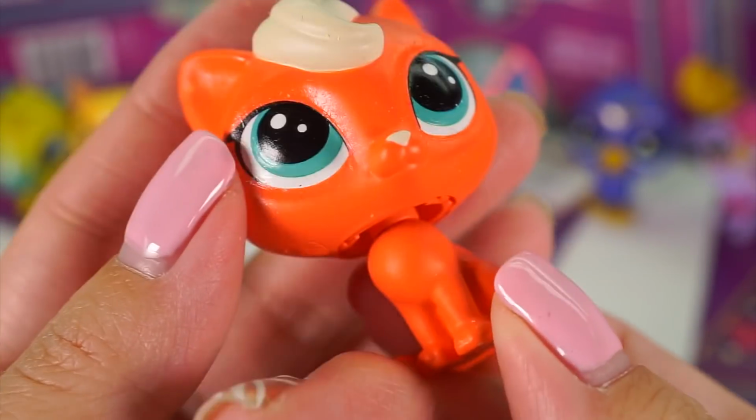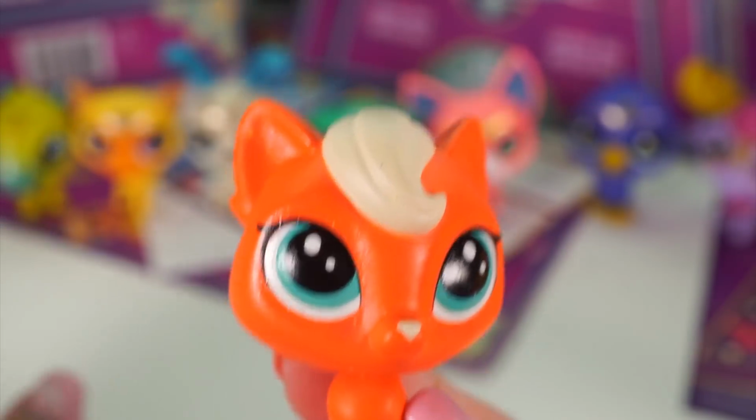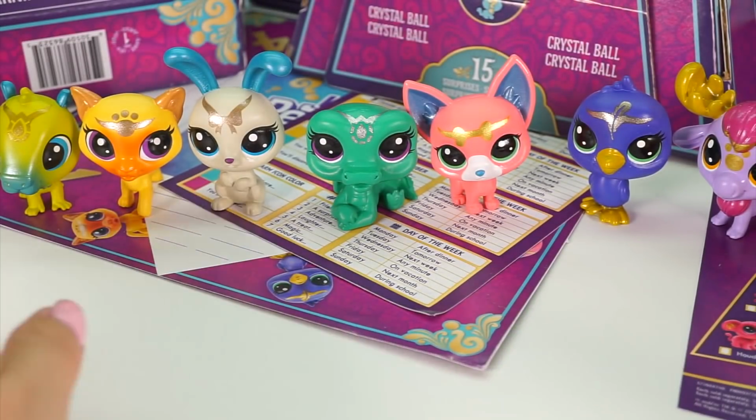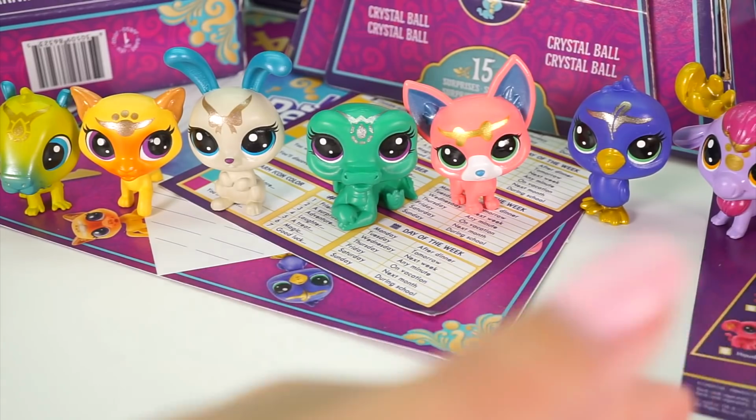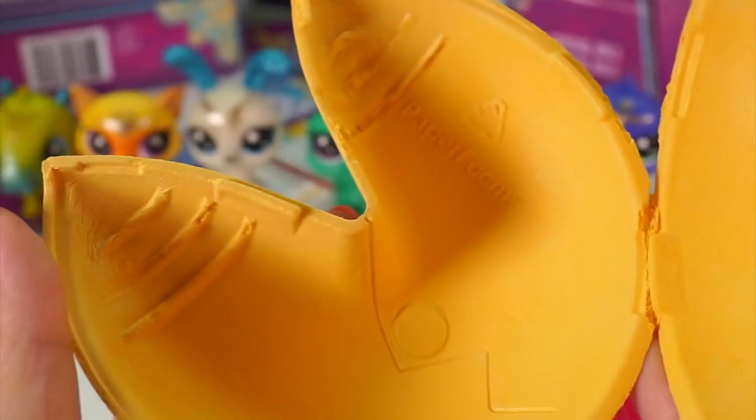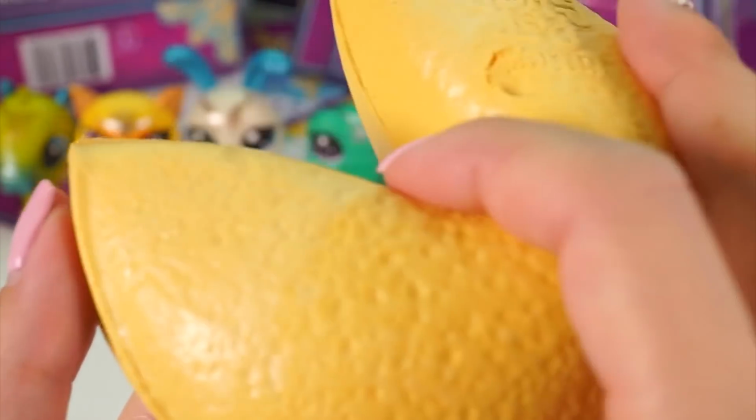Oh, looks so adorable. So again, out of all the ones that you see over here and this one, let me know in the comments below which one is your favorite. Guys, no joke, opening up this fortune cookie was the best thing ever. I really like this. It's so fun. It was so satisfying.